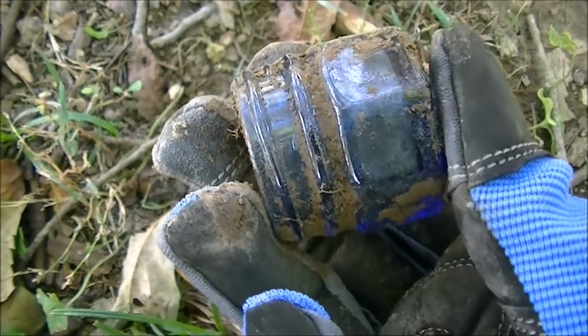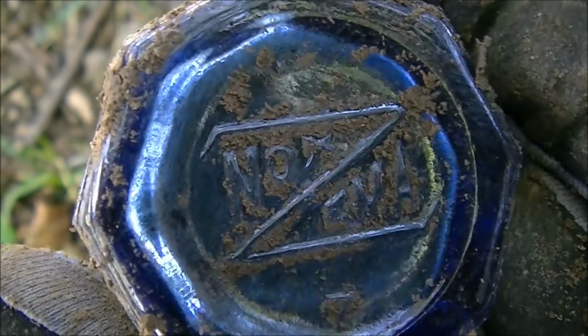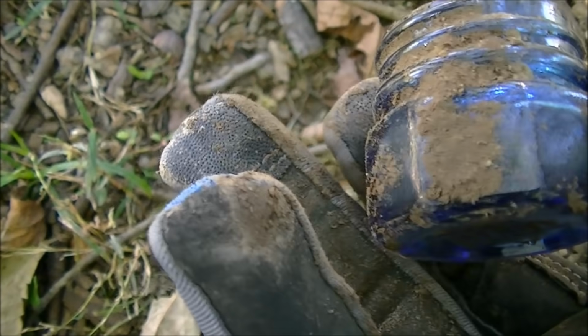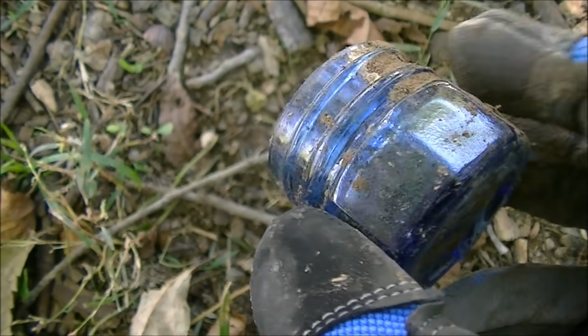Could be for some old rubber cream. It's got kind of a screw lid, so it's not going to be an inkwell from what I can tell. Not sure, but that's really cool. Somebody that's an expert in bottles and stuff like this, please comment and let me know. I'd love to know exactly what this is. That's a sweet little find right there, though.